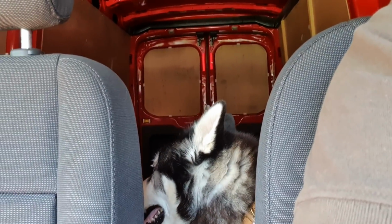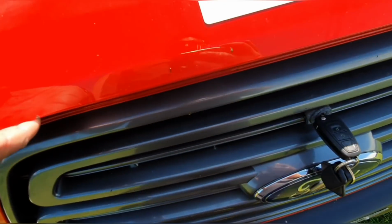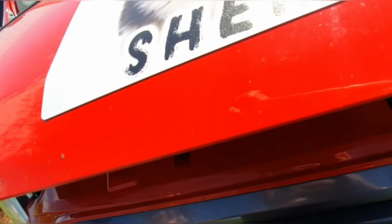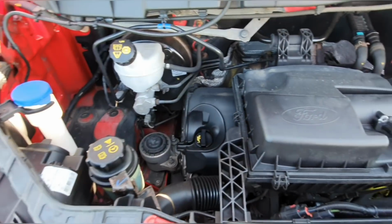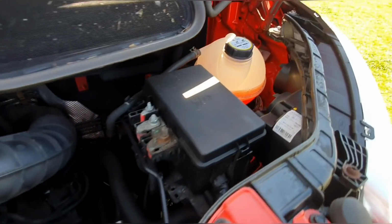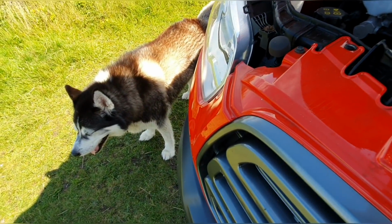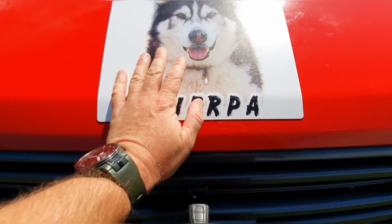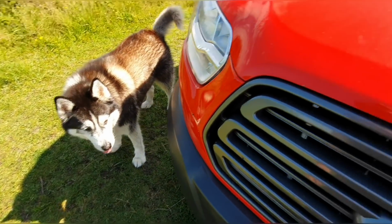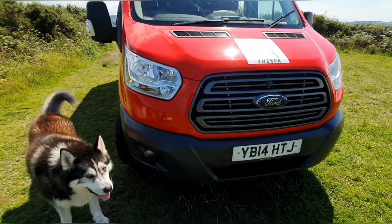Okay. Just show you the engine as well. I've never seen a cleaner engine before. It's absolutely immaculate. Look at that. It's spotless, that. It's like new. Spotless, no rust at all, is there, dog? Yeah, it's amazing, absolutely amazing. But that is not staying on. Although it does look quite good, but no, it's not staying on.